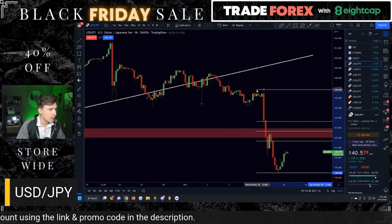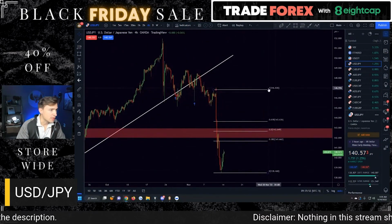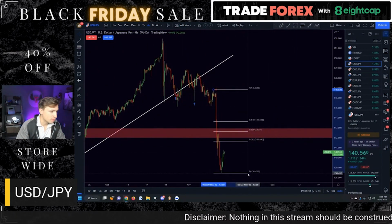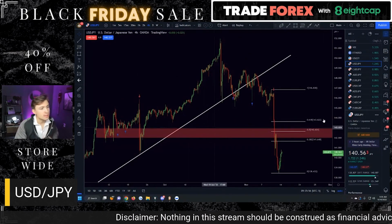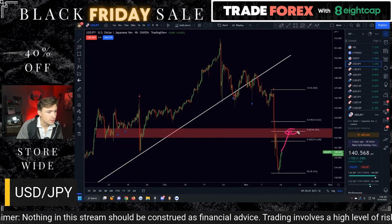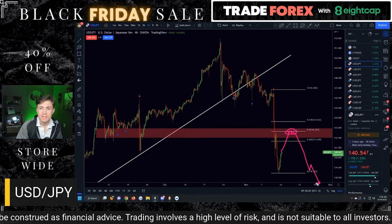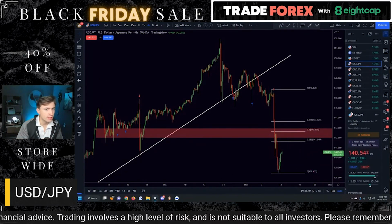You had that big drop, that big decline. And now if you're looking to sell the rally, the area to do so, in my opinion, would probably be around that 50% retracement. So if price does get a rally going here, I'd be cautious on a retest, selling this and continuing that overall flip to the downside that we've seen recently. So that's my thoughts on dollar yen.